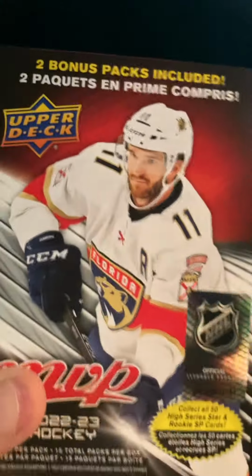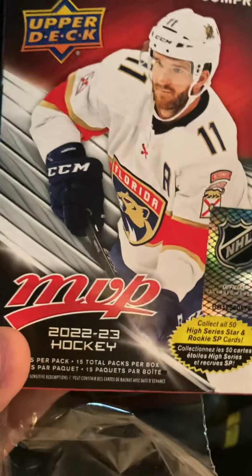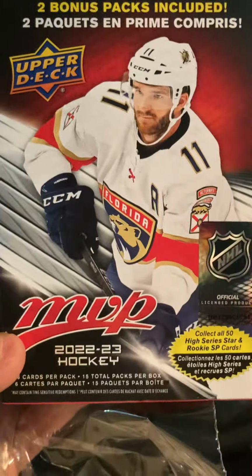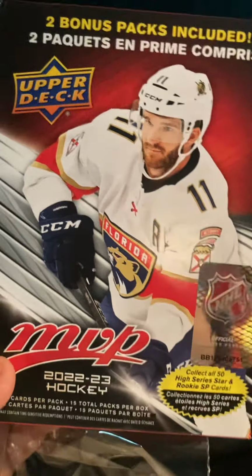All right, guys, let's rip and dip here on the channel. Tonight I've got MVP 2023 Hockey Blaster Box Series. This cost me $19.99 at Walmart. I like the value of these. You get 15 packs with 6 cards per, so you get a good amount of cards in this, and there's always some extras in there as well.